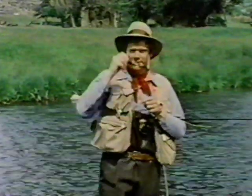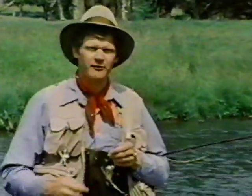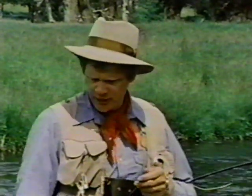Of course, there's the thrill when the fish takes the fly and the excitement of the fight and the gratification you get from releasing a nice fish like this to fight another day.